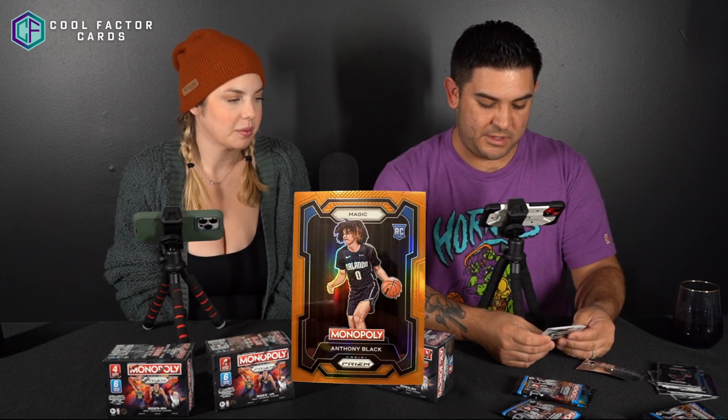Oh, money blast. The coolest thing. So we've opened 4 boxes of this already. This will be our second set of 4 boxes. We got an orange parallel and a couple of purples, and that was pretty much it. Anthony Edwards, Mikal Bridges, Jayson Tatum. Got 2 more here, so we should see 1 more color.